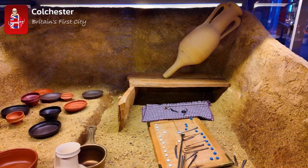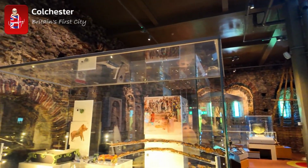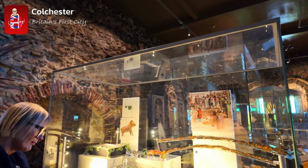Many of the artefacts from Colchester's early history can be found inside the castle, so allow yourselves a couple of hours at least to explore.